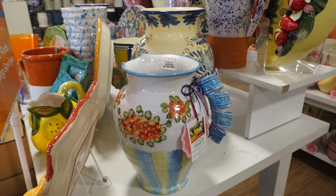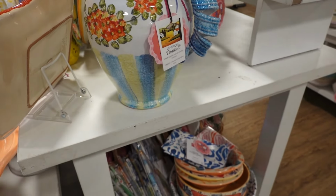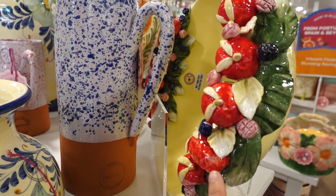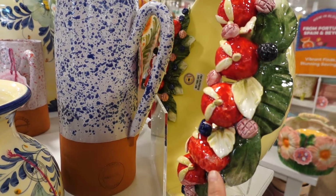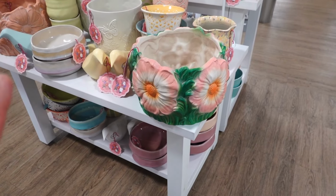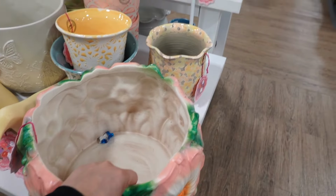Oh my goodness, they have the cutest stuff right now. I can't wait to look around. But look at this beautiful bowl. This is $149.99. But I love stuff like this. Just the strawberries and the berries. Very cute. Okay, I'm looking around and look at this beautiful lantern pot. So cute with the flowers.